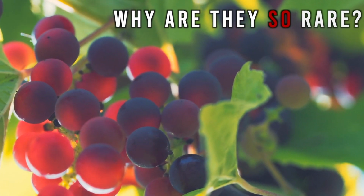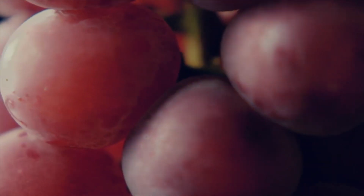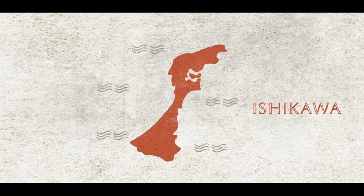So, why are they so rare? Well, these grapes can't just be grown anywhere. In order to grow Japanese ruby Roman grapes, you'd have to go to the Ishikawa prefecture in Japan.